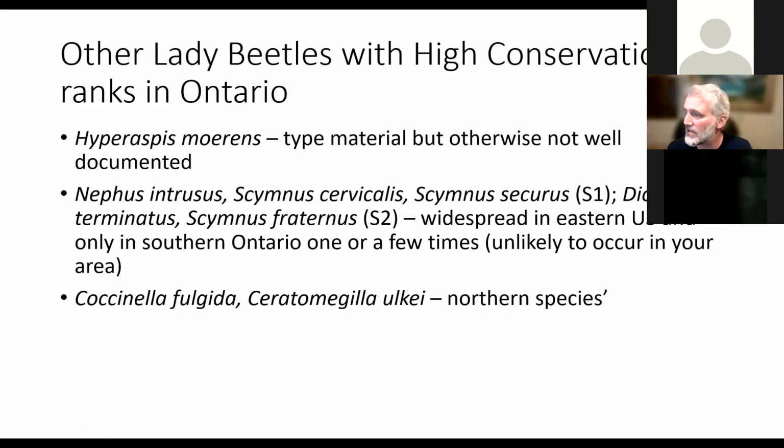And then we have 2 other species that are northern species. So these are way up north. You're very unlikely to encounter these unless you hop on a plane and fly up to some of the more remote communities up there. They are so highly ranked in the conservation rankings because we have very few specimens, and they're probably just on the southern limit in northern Ontario.